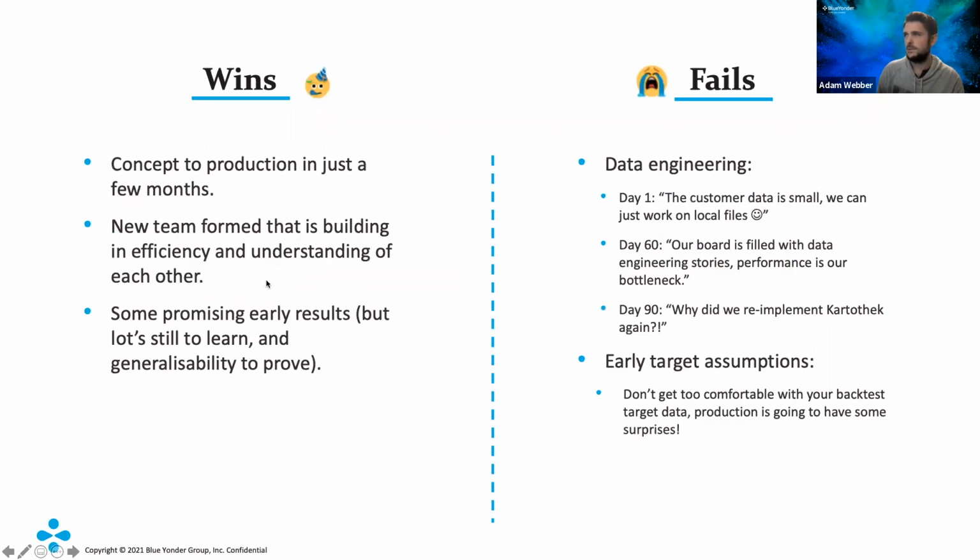Just to summarize the wins and the fails that we experienced in the last 6 months of this example I walked you through: we went from concept to production in just a few months. This was a huge win. You don't get this if this is the first development you're trying to do. We could only do this because we were piggybacking off of our existing products and our existing platform that's in place for them. So this was a nice achievement, that you can do this in that time.